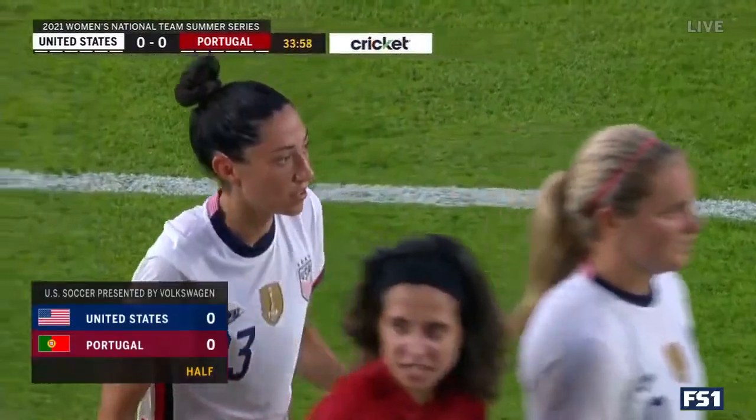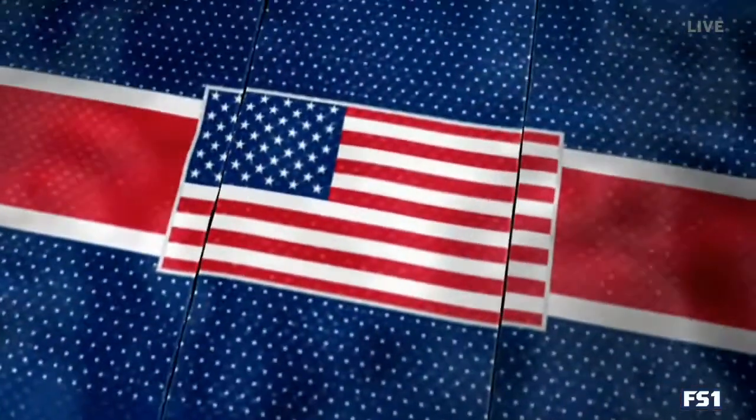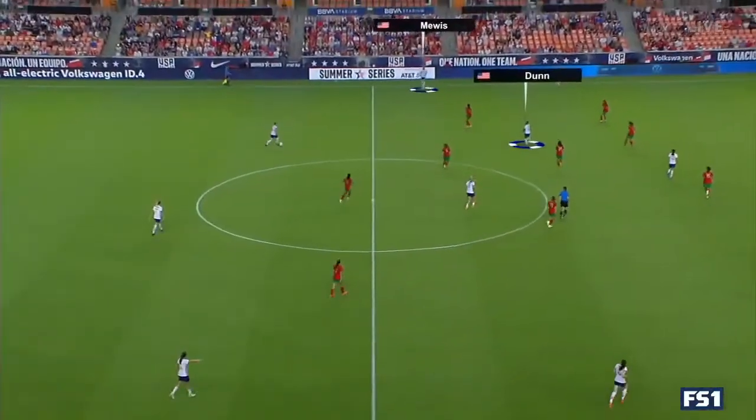All right, so Heather, what does the U.S. have to do in the second half to fight their way through this bunker-type D? Well, they definitely need to be more patient with possession. I said that they have to kind of go left to right across the field more often. I think they need to continue to interchange players because they need to cause confusion with the Portuguese back line.